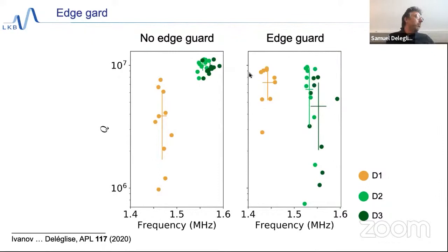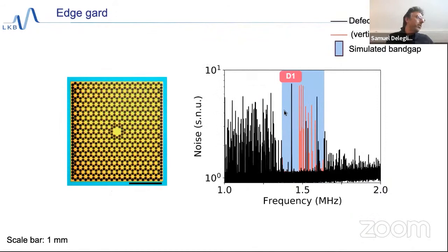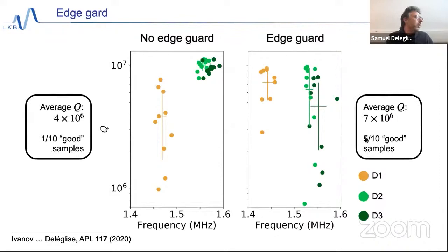Of course, this comes at the price that the D2 and D3 modes have a tendency to hybridize, because now the frequency of these edge modes coincides with that of the higher excited modes of the defect. But this is actually very good news. We see that the average quality factor of the mode of interest is within a factor of 2 of the optimal value predicted by dissipation dilution. More than 50% of the samples are what we call good samples, within 50% of this optimal quality factor.